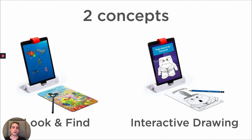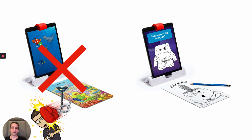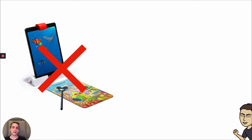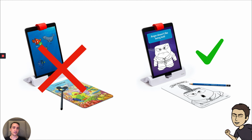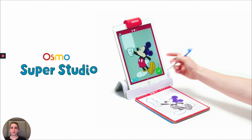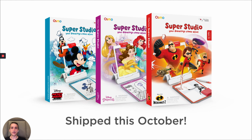So we brought these two ideas to the Walt Disney Company in LA, and they completely didn't like the look and find game. The reason was that they said it looked way too similar to their I Found It board game. I don't think it was that similar, but it didn't matter in the end because they absolutely loved the interactive drawing concept. So the interactive drawing game ultimately became Osmo Super Studio, and we shipped it with Mickey Mouse, with the princesses, and also with the Incredibles just in time for when the movie came out. And it's been a very successful product.